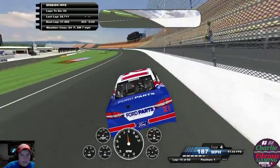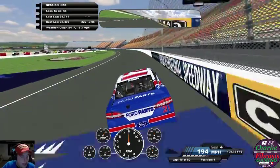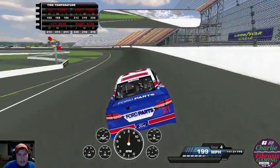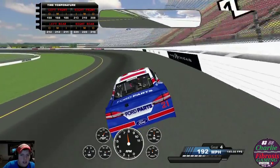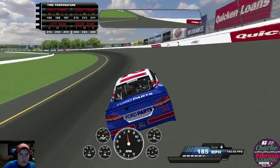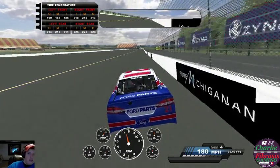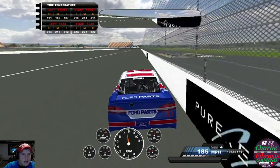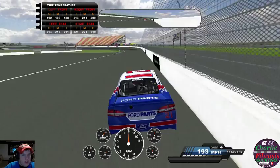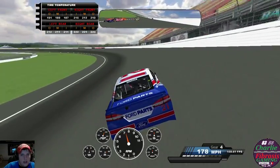But yeah, in terms of how it feels, it feels amazing. It feels butter smooth. I'll even look at the tire temps. Tire temps are not bad at all. About sub 230 temperatures in the middle of the tire. Left front's probably the coolest, so.